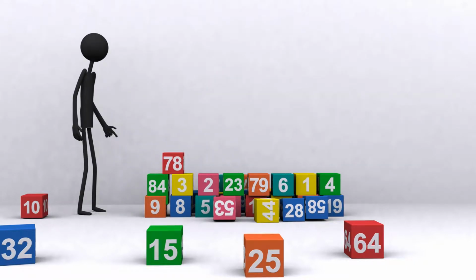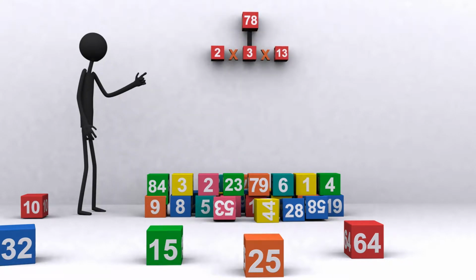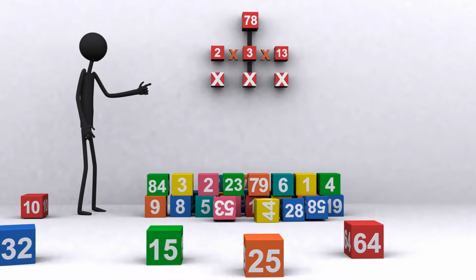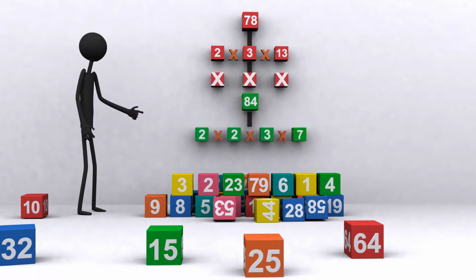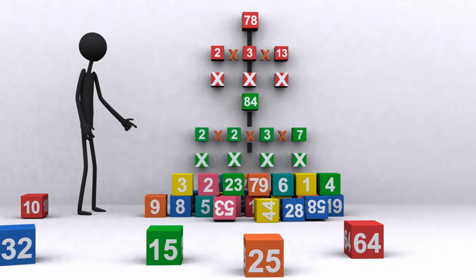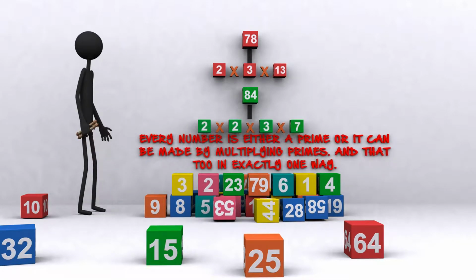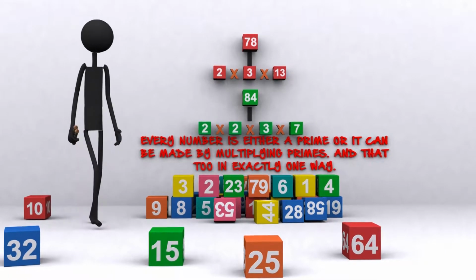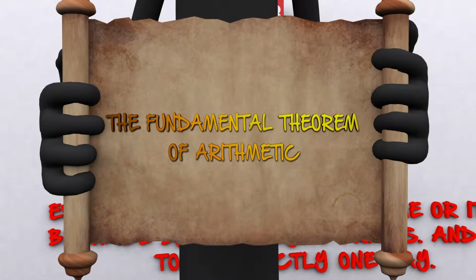To check if this is true, let's take any random number, say 78. Now we can write it as 2 into 3 into 13, all primes. And this factorization is unique except for the order of primes. Let's try another number, 84. 2 into 2 into 3 into 7. Again, a unique factorization of primes. So what we've figured out is that every number is either a prime or it can be made by a unique product of primes. This idea is called the fundamental theorem of arithmetic.